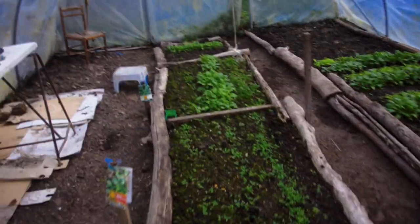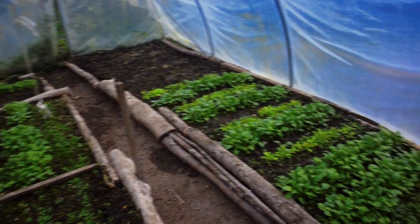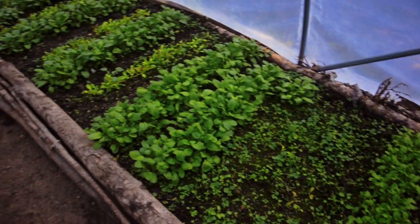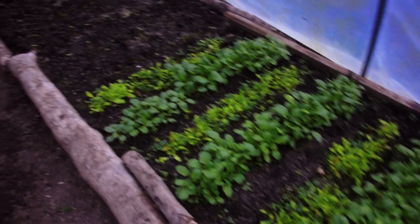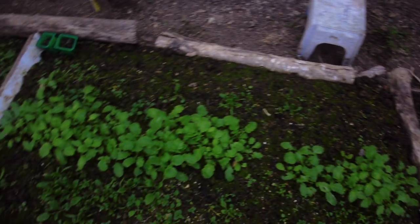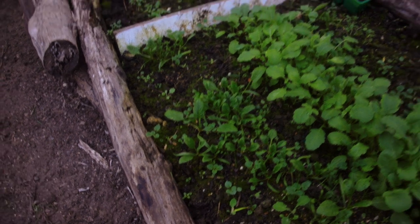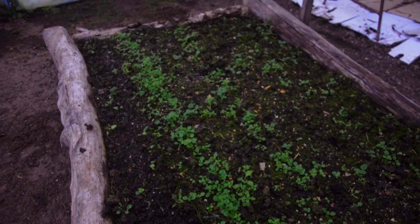Here are the greens. So we've got some radish. Not sure what that is. Then more radish, some lettuce in between. Radish, lettuce, radish, lettuce, radish. And these guys here are our little baby leeks. Then here we've got some more little radish, lettuce, and our famous spinach coming along nicely. And here, this is lamb's lettuce.